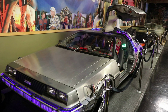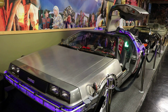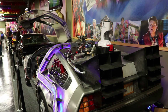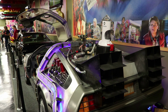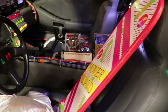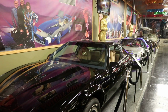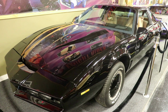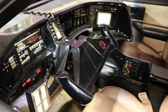This is a Back to the Future DeLorean time machine. Most of the ones in museums are not genuine from the film, but this is a great replica and recently renovated. There's the hoverboard inside the time machine. This is the 1983 Pontiac Trans Am talking car from Knight Rider, driven by David Hasselhoff. A true piece of 80s history right here.